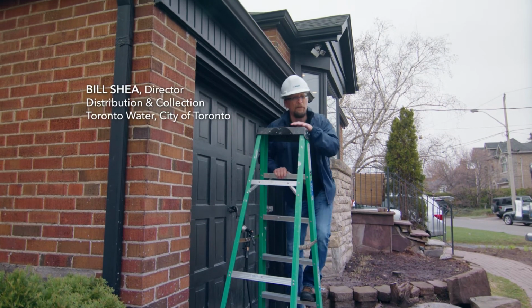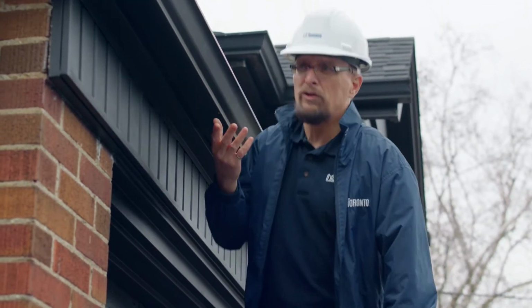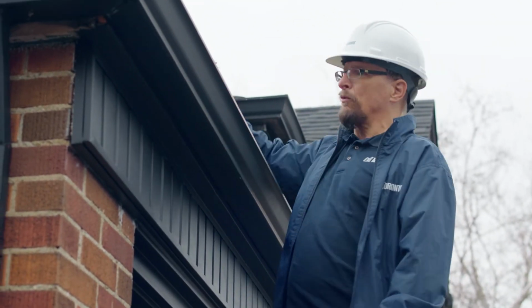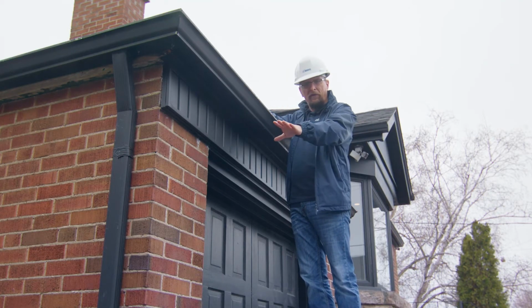Another thing that can cause basement flooding? Blocked or plugged eavestroughs. Normally when it rains and your eavestroughs are clear, water runs down your roof, is caught by your gutter, and then flows down your downspout and away from your foundation.